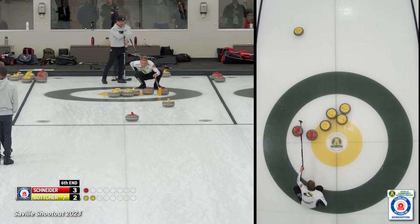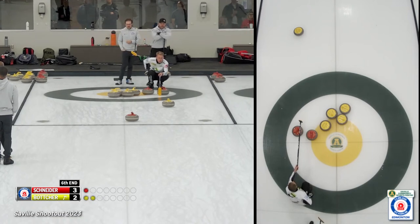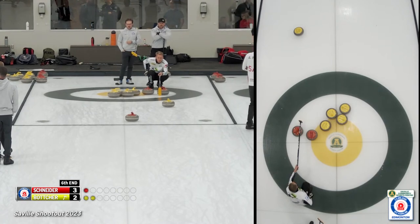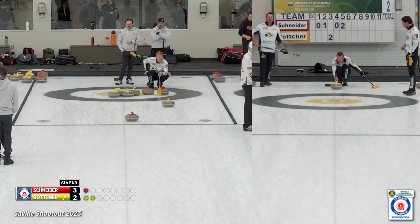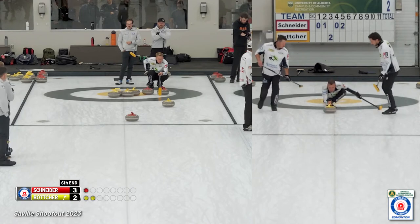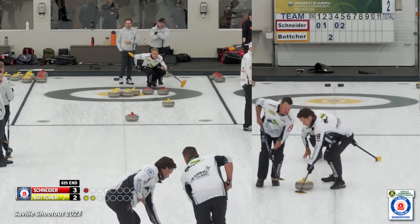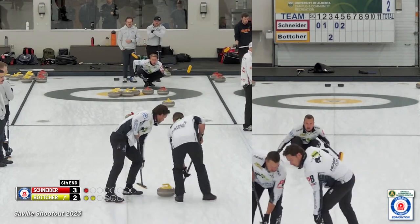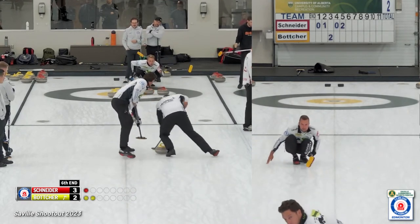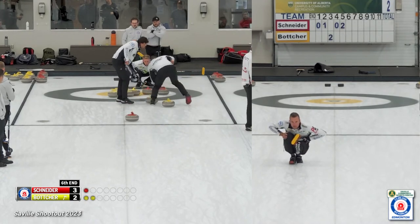Well, it'll likely be a game-saving shot for Catlin Schneider. But for now, looks like Team Bottcher is going to play some soft weight. Looks like they are going to remove that red stone, take an opportunity to lie five. Brendan Bottcher trying to shut the door on Team Schneider in the sixth end, his first rock. Really trying to make this one curl.